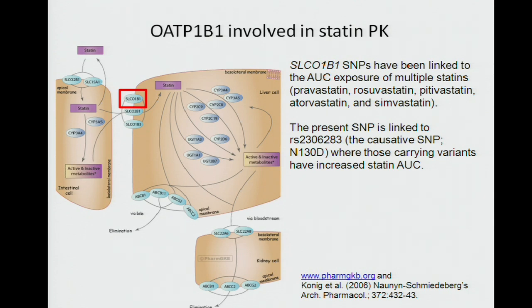Here's a slightly more complex version of what's going on in the liver cell. There's a SNP, a single nucleotide polymorphism, in this gene that affects how much statin actually gets into the liver cell. The SNP is what's called a non-synonymous transition. In most people, this is the wild type allele, and at position 130 it gets changed to a D. And this actually has a great effect on AUC exposure of statins.